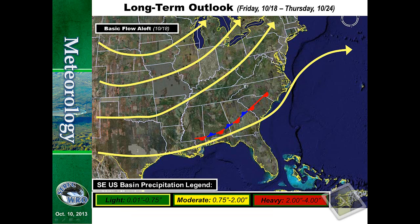So the long-term outlook is where things get a little bit more interesting, and the model guidance, again, is very divergent through this period. By about the 15th, 16th, the major models that we look at really start to diverge in their solutions, and so things get very complicated. But overall, as a mean flow by October 18th, we should expect to see a trough somewhere across the central portions of the United States.